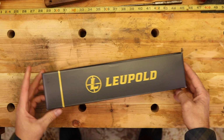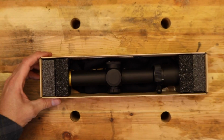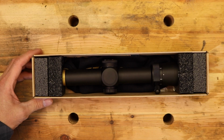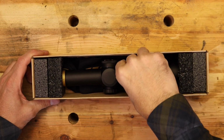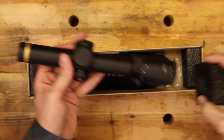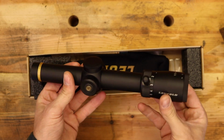Oh man, what's going to be inside here? Look at that! I got to get the white balance right here. Got to savor the moment. Don't want to miss anything here. Oh, that's beautiful. That is beautiful, Tim. Look at that.